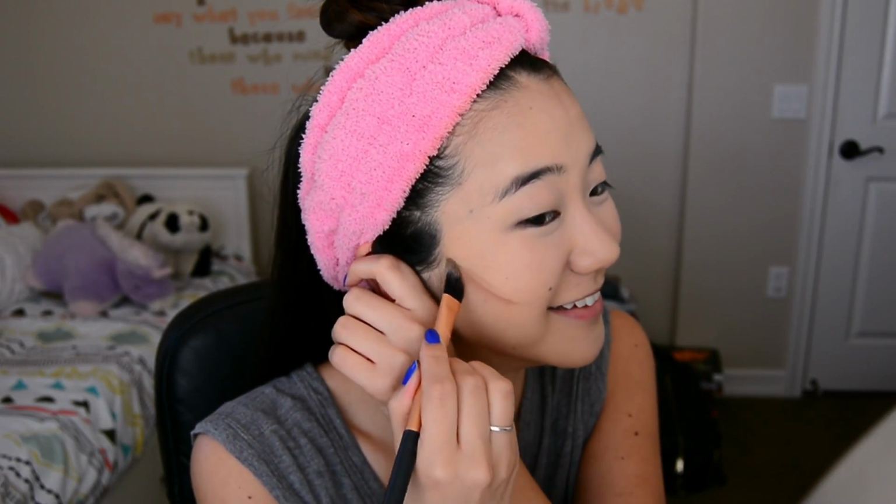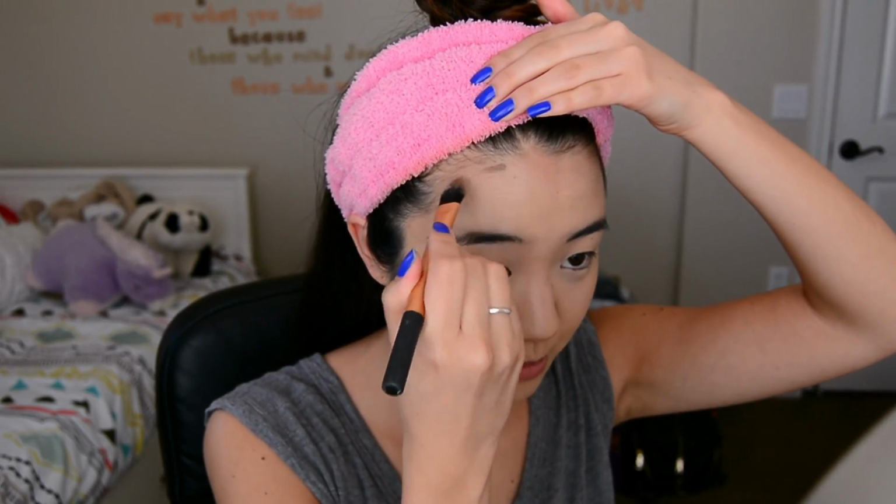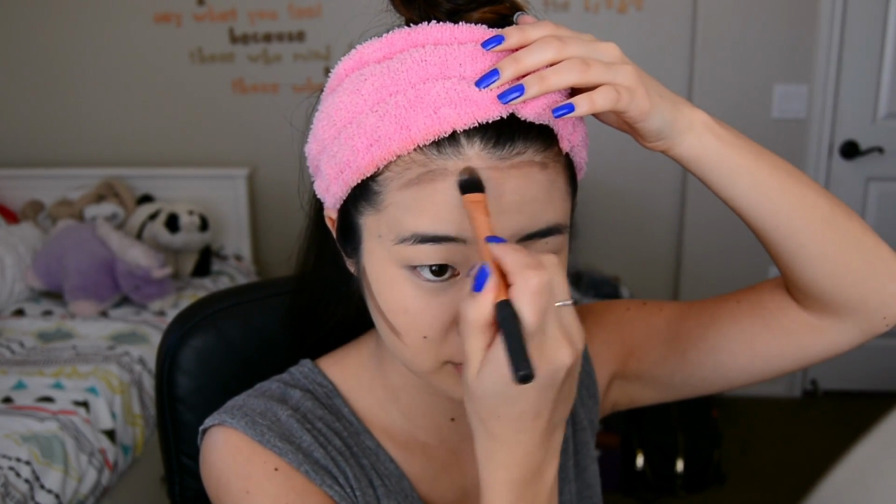Also, I always feel like the two sides of my face are always uneven. I am not skilled, and that's way thicker than the other side. Oh god, they're so uneven. I'll blend and it'll be fine. And I'm gonna go up. I normally don't contour all the way around my forehead and hairline, but we're gonna do it today. Okay, and then I'm gonna bring it down.